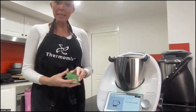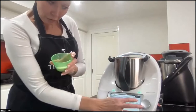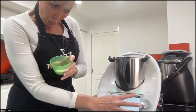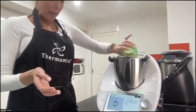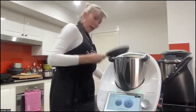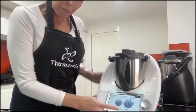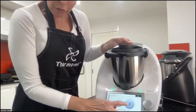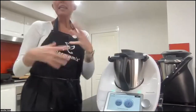Now, each step is included. However, because I've pre-prepped, in my little container here, I've got half a teaspoon of baking powder, 1 teaspoon of sugar, and half a teaspoon of salt, and then we're just going to pop that into our Thermi. We tap next, and it's asking us to pop our lid back on. And now the Thermomix is in dough mode. Now, I'm not sure if you can see, there's a little image of a stick of wheat. That's dough mode in the Thermomix, and that's our kneading function.